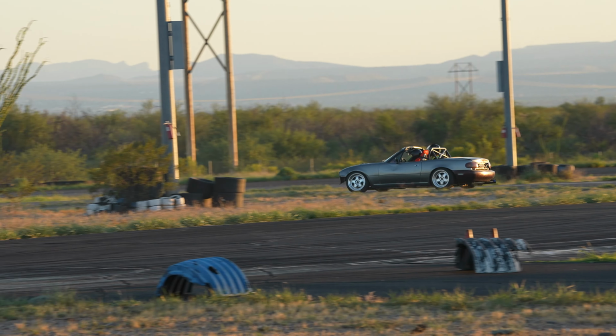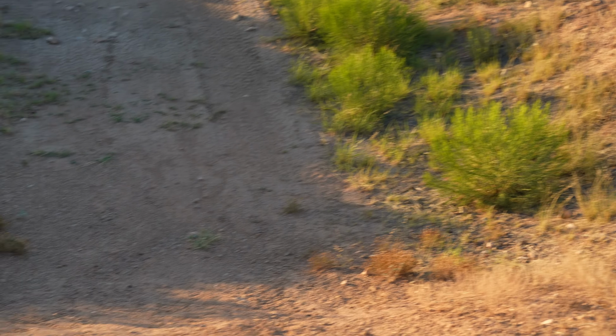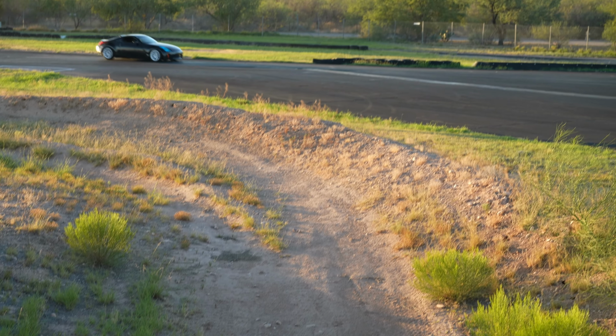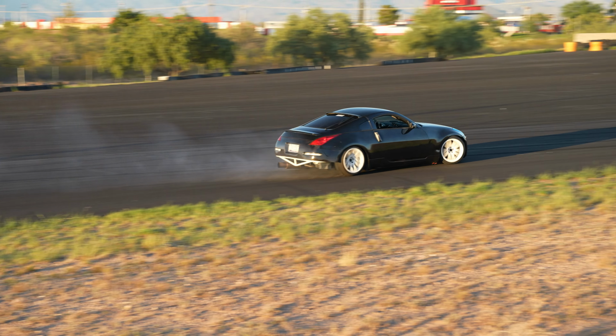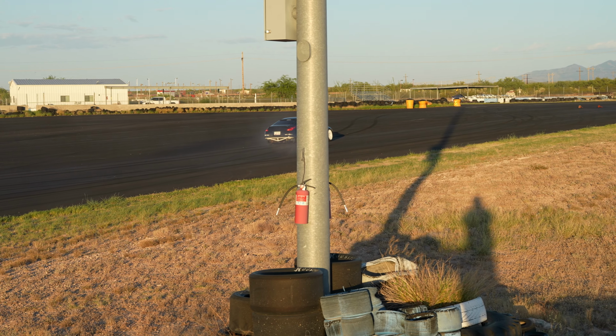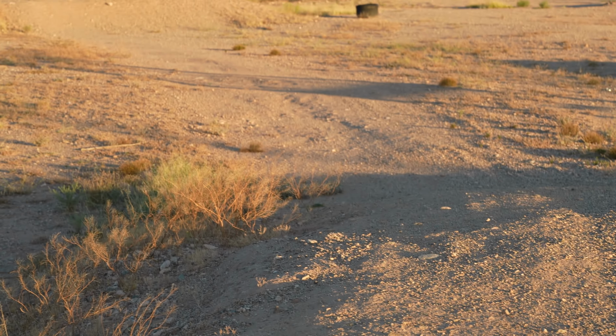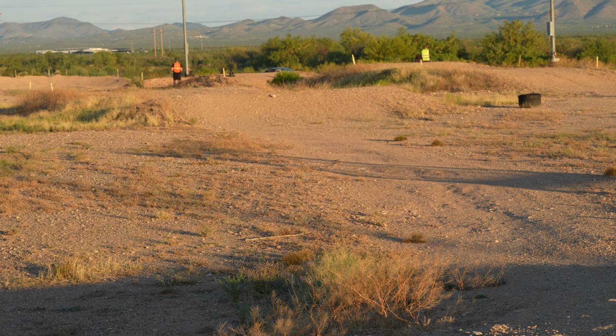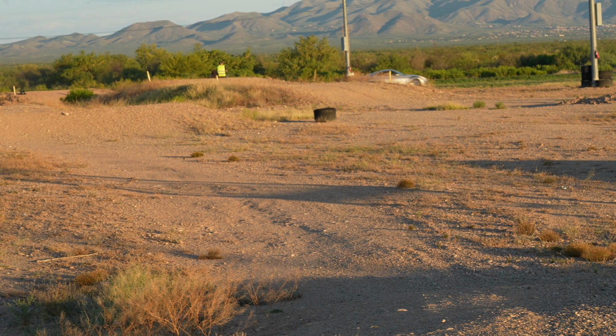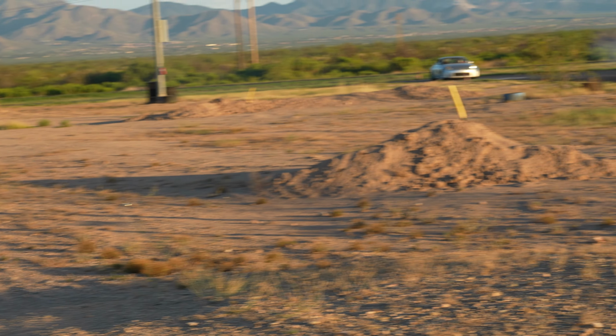The thing that I'm standing on right here as I'm watching drivers go by is actually a little dirt bike track in the middle. Which is pretty cool. So all the media people are standing on the mounds as we're shooting. And yeah, we're standing in the middle of a dirt bike track in the middle of a racetrack.